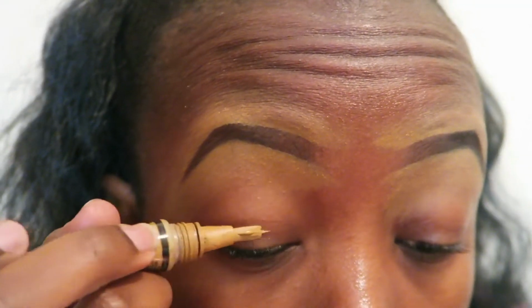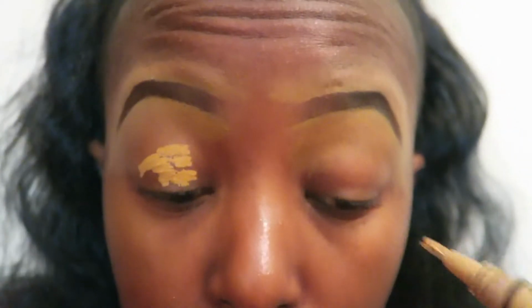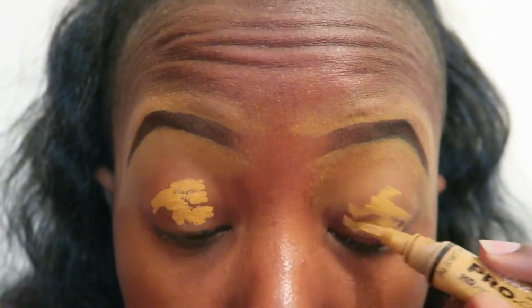Okay, so guys, I did my eyebrows off the camera and I just cleaned up using the LA Girl Pro Concealer in the shade Fawn, and I'm just using the same concealer as my eyelid primer for today, which is actually what I use almost all the time.